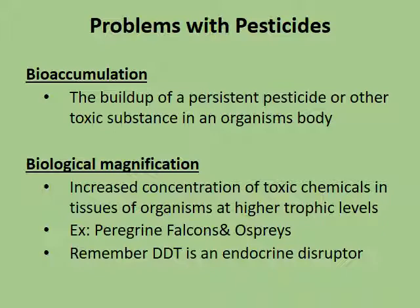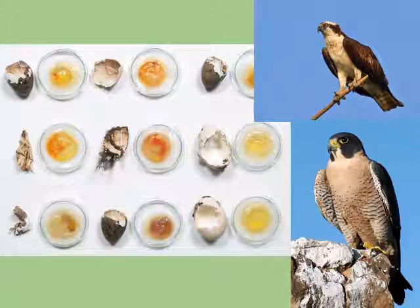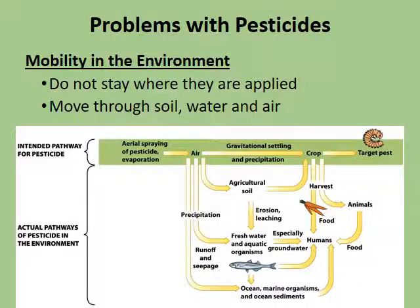We also have bioaccumulation and biomagnification up the food chain, and you guys know all about that. Okay? And here you could see the eggs were greatly affected because it affects the endocrine system. You remember intersex in fish? We were talking about that when we were doing HIPCO. Okay. They move in the environment. These pesticides don't stay where they are applied. They move through the soil, the water, and the air.